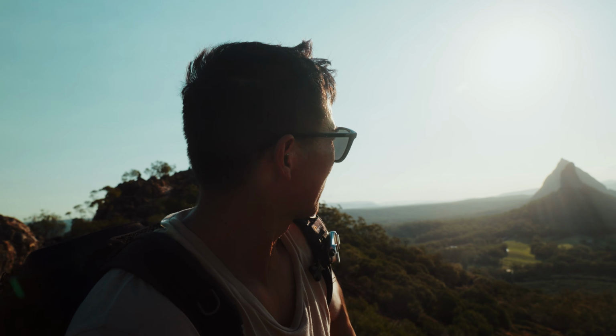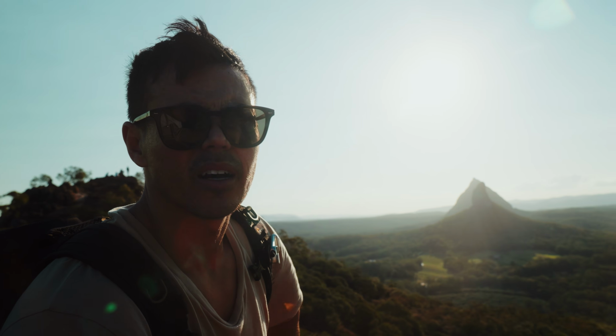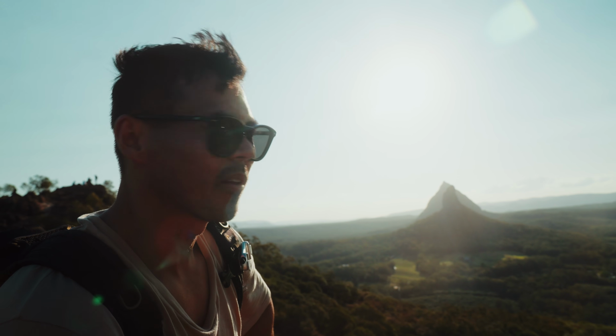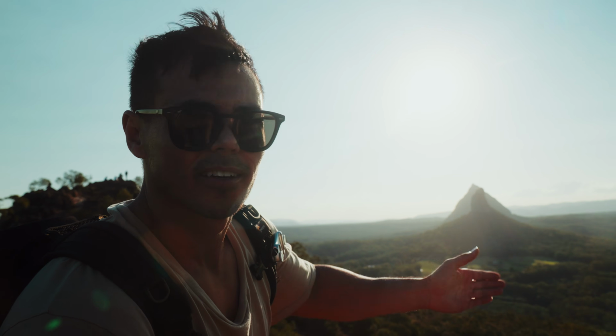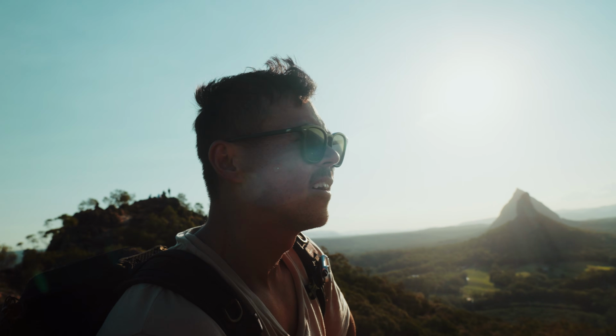As you can see over there, you've got the tall one, which is Mount Beerwah. And then you've got, I forgot the name of it, but there's like this needle looking one in front of it. They're right sort of behind each other. It looks really, really cool. Wow.